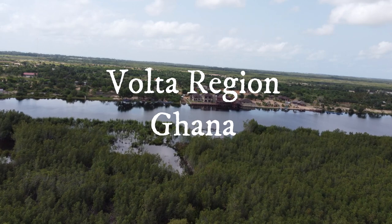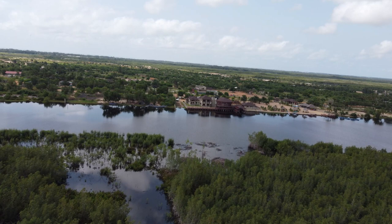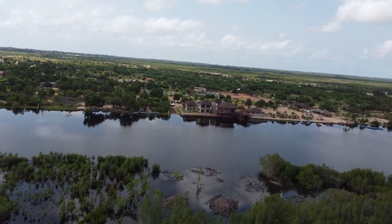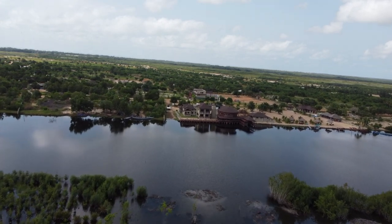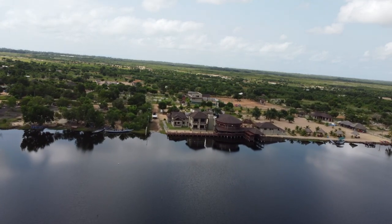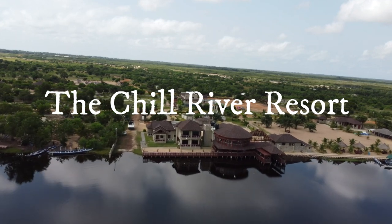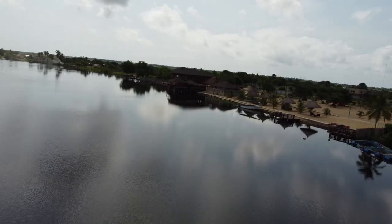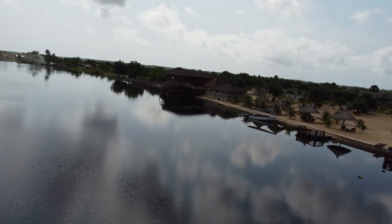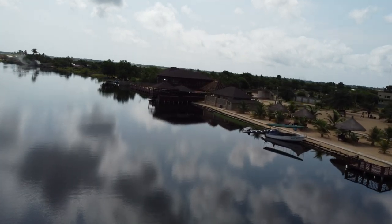Welcome to the Volta Region, Ghana. The Chill River Resort is located in the beautiful Volta Region. They offer many amenities, such as an on-site restaurant, which features local and international cuisines.